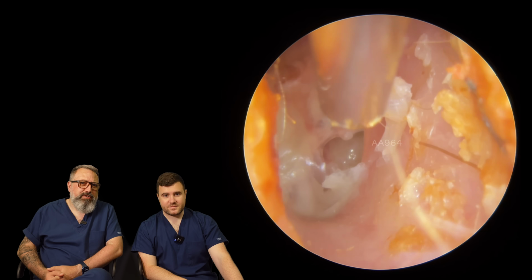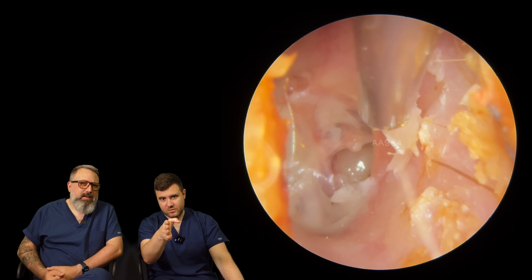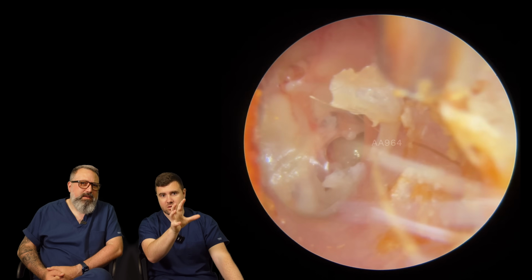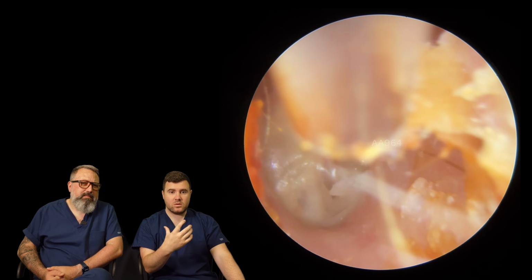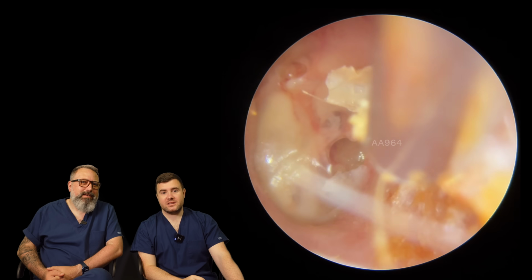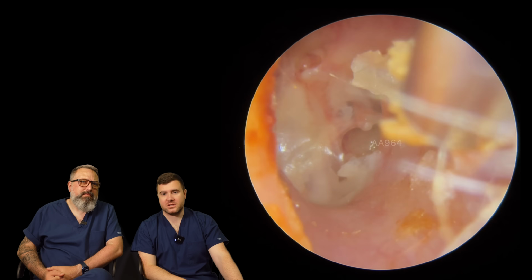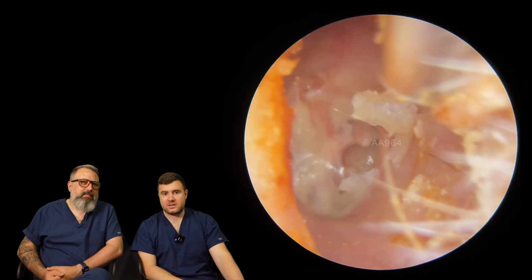Well, you can see that perforation now, can't you? Yeah, you can see that little hole just to your right-hand side there. And all that thick, white, sort of cloudy patches you can see on the rest of the eardrum is what we would call tympanosclerosis. I hope I said that right. That is just really sort of thick scarring, essentially, is what it is. Here we are, just tidying up these last little bits.